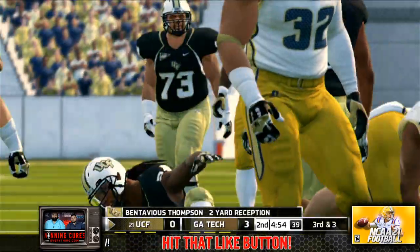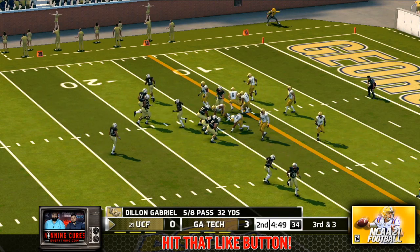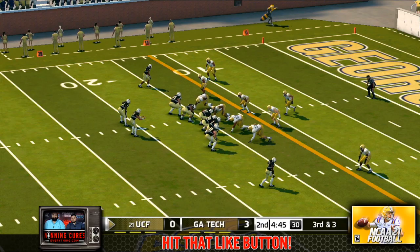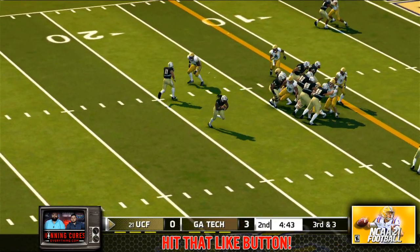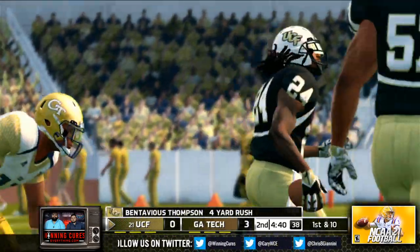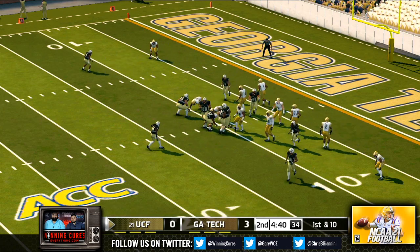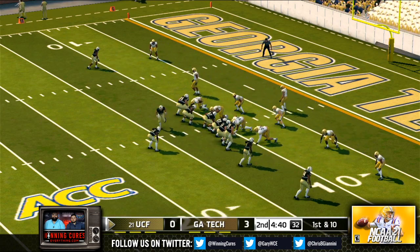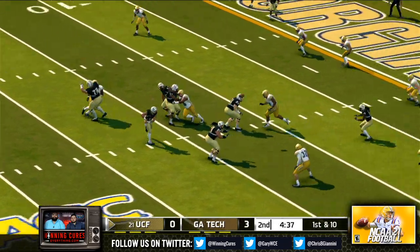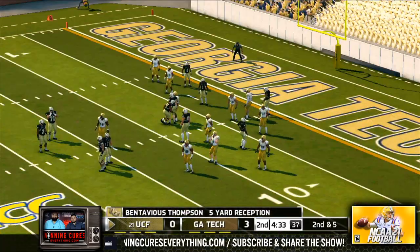And he tackles him hard at the 15. Thompson off the right side, and he's tackled after positive yardage. That's a D4. First down. Got his man. Can't tack on any yardage.